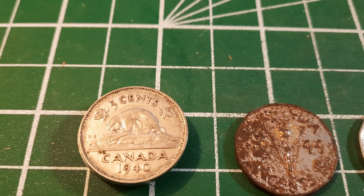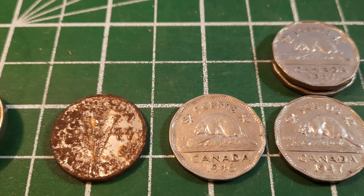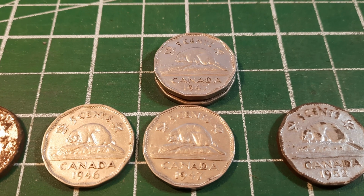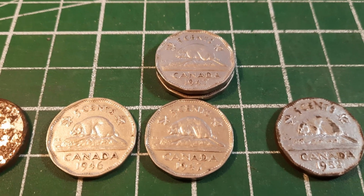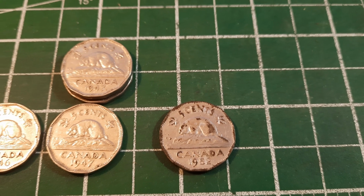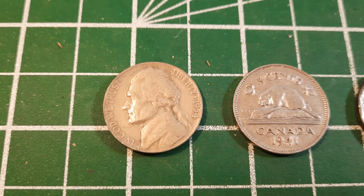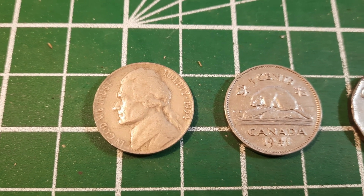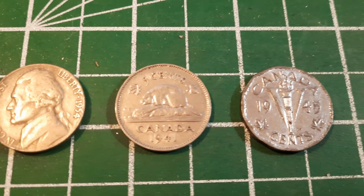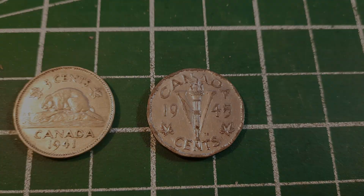Just highlights from the last roll I just looked through. 3 1940s, a really rusty 44, a 46, a couple of 47 Maple Leaf, one 47 without the Maple Leaf, and a chromium-plated steel 1952 King George VI. Highlights from the next roll, a 1954 Jefferson nickel, another 41, and a 45 Victory nickel.